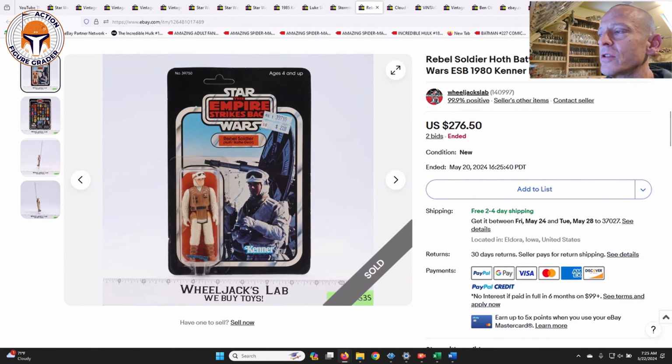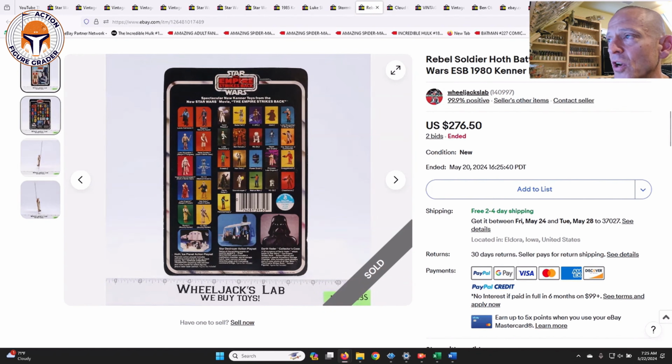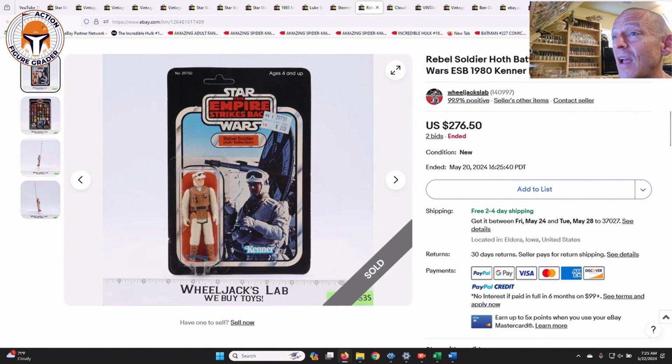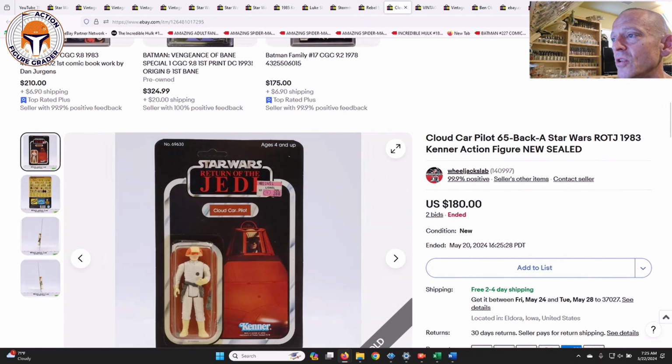This was another good deal, picked up by a buddy of mine. This was the Hoth Rebel Soldier on the 31 back B. So you could argue a debut card, 31A and B. This one was a clear blister as well, $276.50. I thought that was a great deal, really good deal on that. Here was a yellowed blister, 65 back A Cloud Car Pilot.